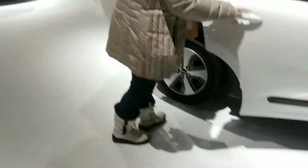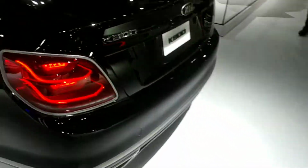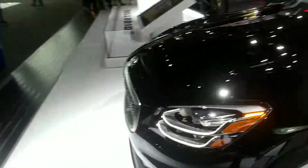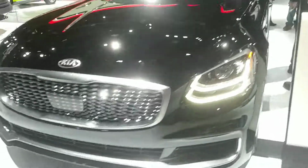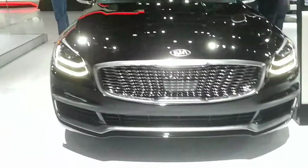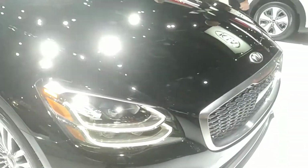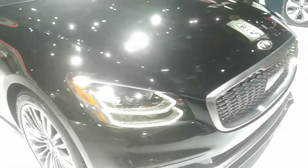And again, this comes fully loaded. The only option is your color. I love the headlights on this too. I think the headlights are very striking. That is awesome. They did a great job.